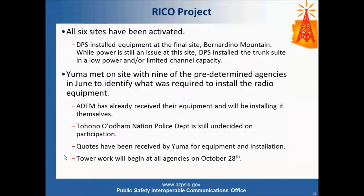RICO Project, just to give you an update, we talked a little bit about this before. The Bernardino Mountain is up and running, and Yuma has started making appointments with all the different agencies that are going to be on the dispatch channel, which is very similar to what we have up here in Maricopa. It allows all the different dispatch agencies down on the south end of the state to talk to each other. ADOT is going to be included in that. They have their equipment. They're going to install the stuff. They're looking at moving, and I don't know if Yuma may know more about that, so they haven't decided how they're going to participate, if they're going to.